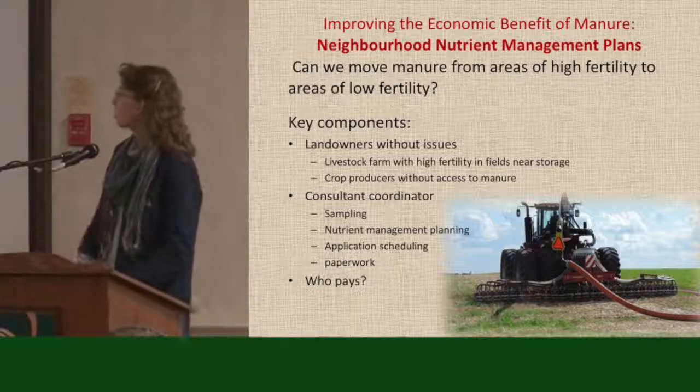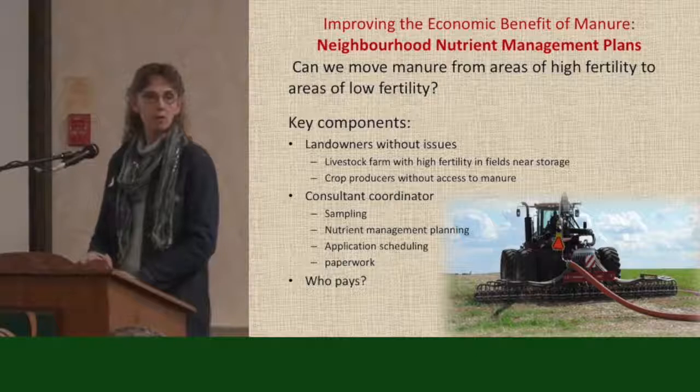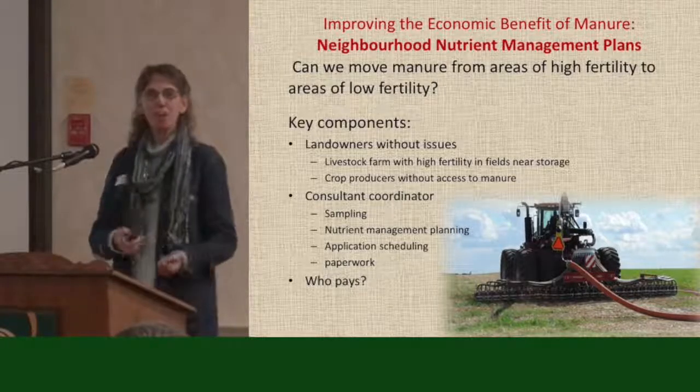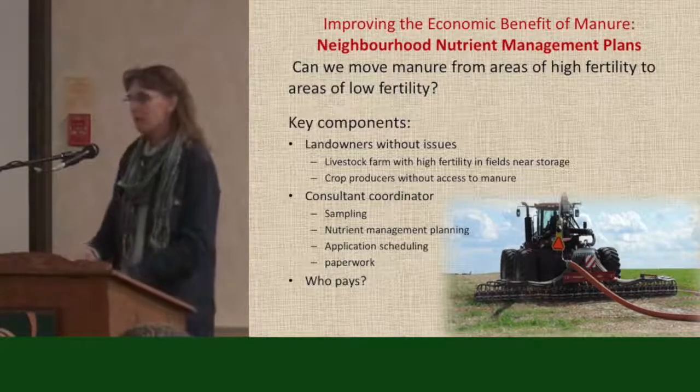And so some of the key components to this are, we have to have landowners with neighbors where they don't have issues with each other. If they've already got a fight going about the water across their farm or about fences or whatever, probably not going to work.